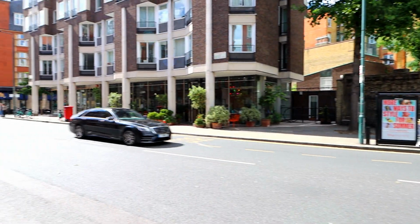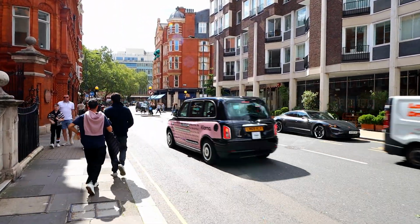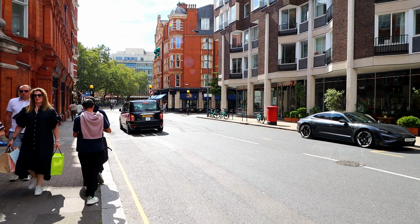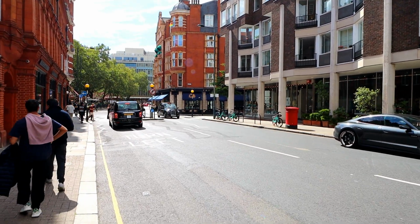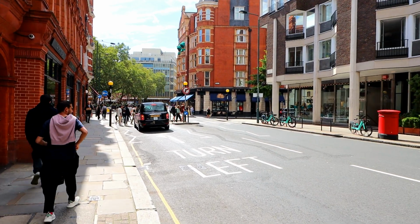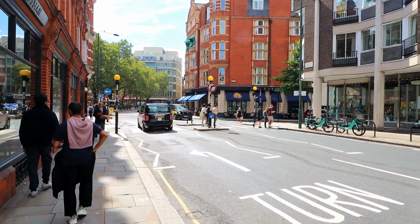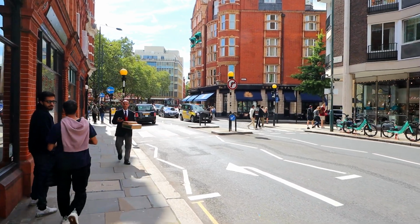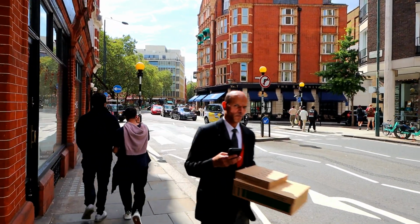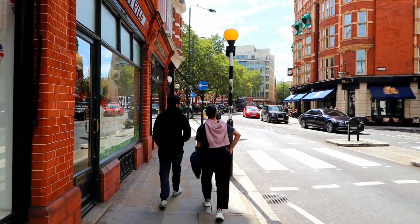Our route really takes us from south of Belgravia going towards the west, then back to the east, then north, then back to the south. And that is our route. It's a planned route, which I will try not to deviate from, although sometimes I will deviate. Is everything interesting?